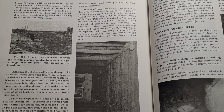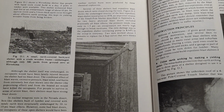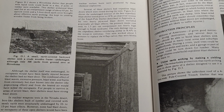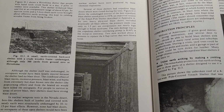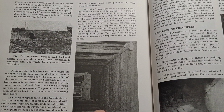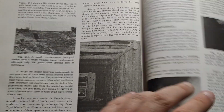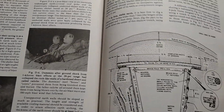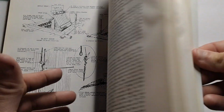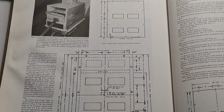So, yeah, it's as if you were making a cave and you have the wooden cribbage. Not a cave, a tunnel with wooden cribbage. Same concept. So, more shelter designs. Actually, all the pages at the end are shelter designs. So, this is actually really interesting. There's all sorts of stuff in here.